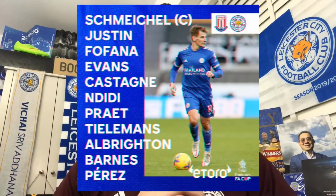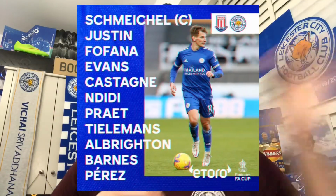Like I've been saying, Brendan Rodgers made minimal changes from the side that started against Newcastle last month. Schmeichel was in goal. It was Castagne who was right back this time. Evans and Fofana were the centre backs, with Justin moving to the left hand side. The midfield was made up of Wilfred Ndidi, Youri Tielemans and Dennis Praet, which was obviously one change in there. And the front line was Barnes, Albrighton, and the other change, Ayoze Pérez. That was the team we went with.